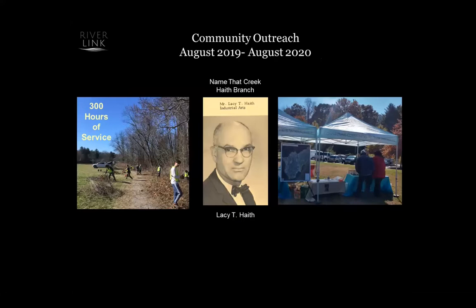RiverLink volunteers contributed 300 hours of service in the Central Asheville watershed. The image on the left is of RiverLink volunteers removing non-native invasive plant species from the stream banks of Town or Nasty Branch. We also held a really successful Name That Creek campaign.